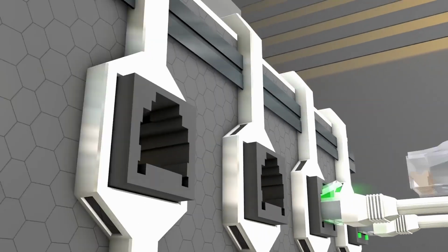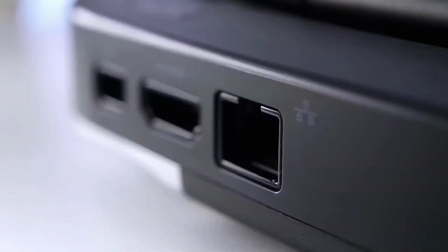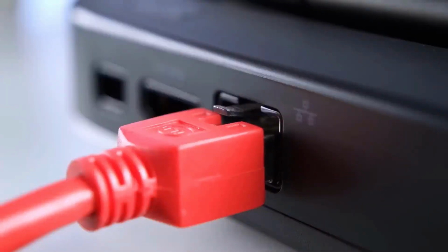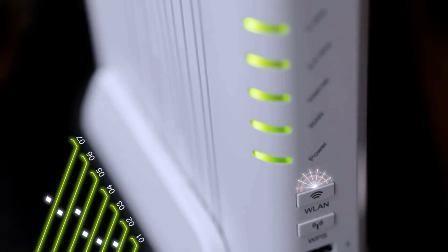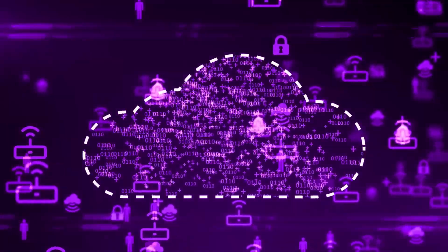Without it, entire industries would collapse, smart homes wouldn't exist, and our daily lives would feel like stepping back into the 1990s. So how exactly does Wi-Fi work, and why is it so essential in the digital age?